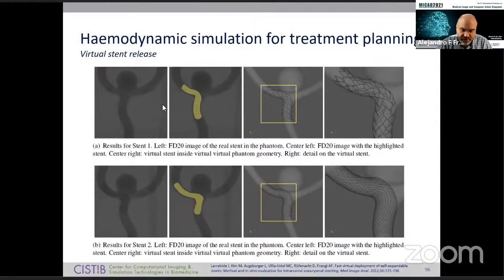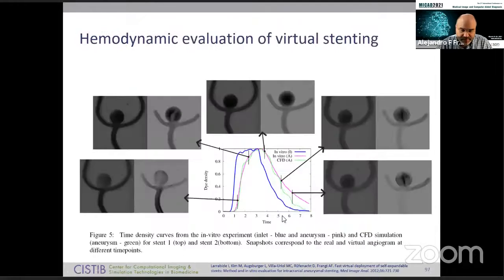And then in terms of the hemodynamics, the hydraulic circuits that I showed before, what we had to do is compare the virtual reality with the real reality. And this is for two different stent designs. And then looking at things like time dilution curves, what you see there in pink and in green is a sample volume in the middle of the aneurysm in the real and in the simulated one, and showing the time dilution curve, so the amount of dye as a function of time, and you can see that they're pretty much spot on. The blue one is a sample at the feeding artery, and we use that for control, for reference.